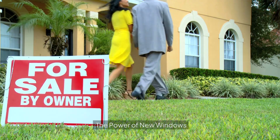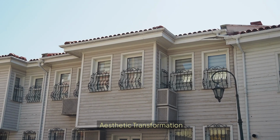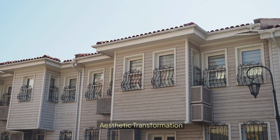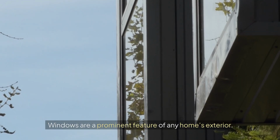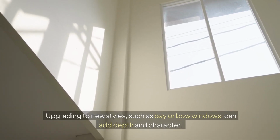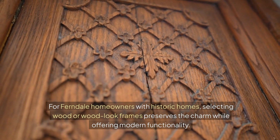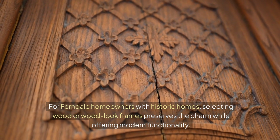The power of new windows. Aesthetic transformation. Windows are a prominent feature of any home's exterior. Upgrading to new styles, such as bay or bow windows, can add depth and character. For Ferndale homeowners with historic homes, selecting wood or wood-look frames preserves the charm while offering modern functionality.